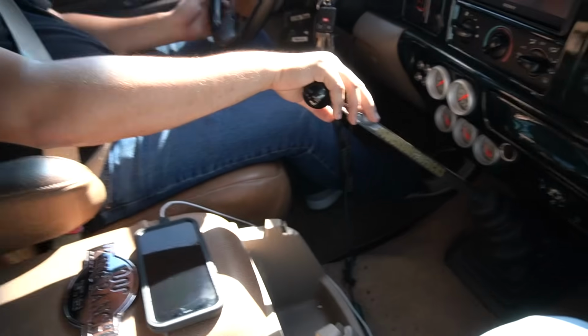So first little rip in the 7.3. It's been a little bit. It's been a while. The man stick right there. But everyone loves a good old 7.3, so let's see how she is.